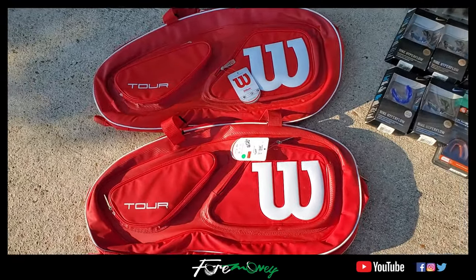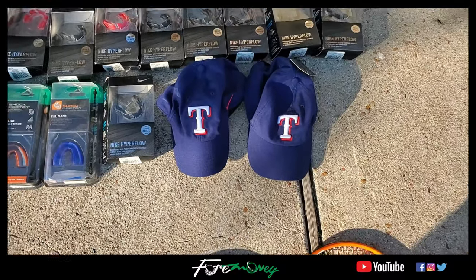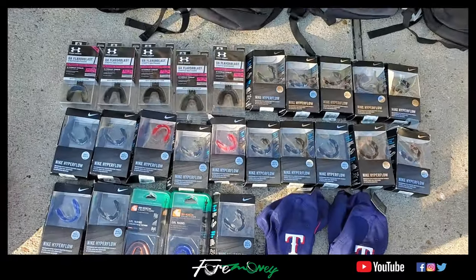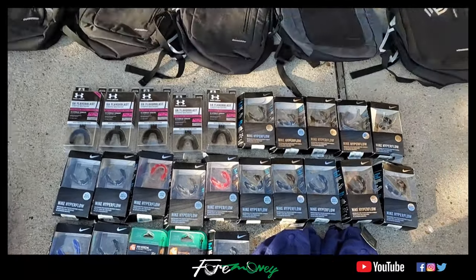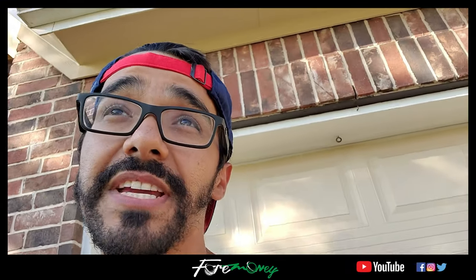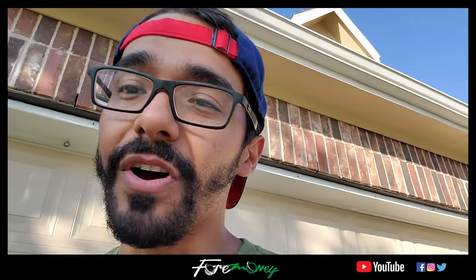We got this for $5 a piece. We got these 2 Texas Ranger hats that I got for $2 a piece. And we have all of these mouth guards right here. Now, she told me that she had counted them and there was 40 when she counted them. So I paid 50 cents a piece and it came out to $20 for all of them.